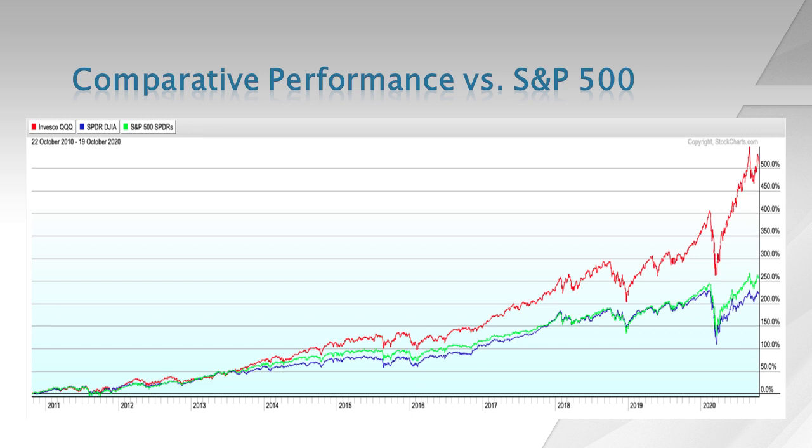And on the next slide, I have the past 10 years performance. You will see that the NASDAQ 100 index and the ETF have trounced the other two major indexes. It is up more than 500% over the past decade. And as I mentioned, it is one of the best performing ETFs of the past decade. The S&P 500 and the Dow Jones ETFs are up between 220 and 260% over the past decade.